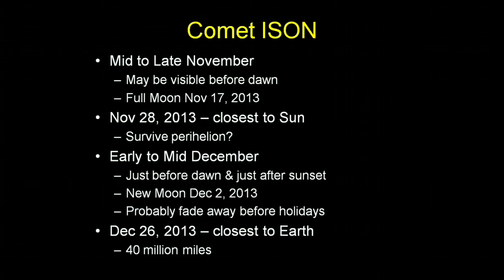You know people are going to be processing that really quickly. Early to mid-December, just before dawn and just after sunset. Again, the new moon on December 2nd is your friend, but it will probably fade away before the holidays, looking at the plot's estimates of somewhere around December 20th. However, the thing is, we have no idea what's going to happen at perihelion. It could brighten dramatically at perihelion. It could break up at perihelion. Okay, pay attention to what's going on in order to figure that out.